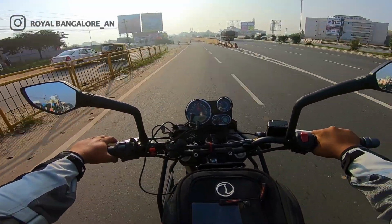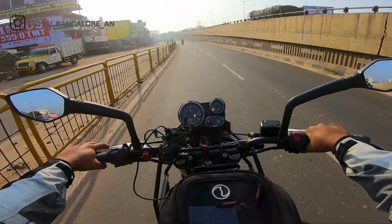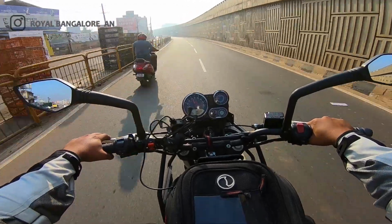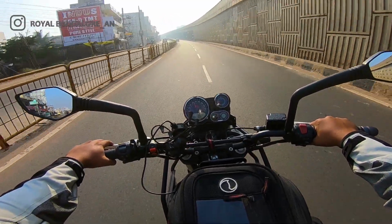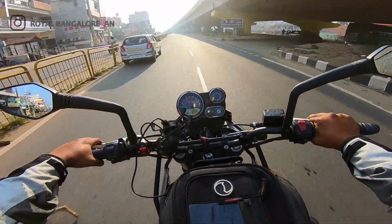So here we are at Chandrapura. We'll take right here towards Anekal. I hope it is around 60-70 kilometers from here. So from here the state highway starts, and I believe the road is going to be super fun to ride.